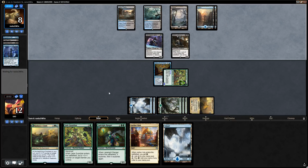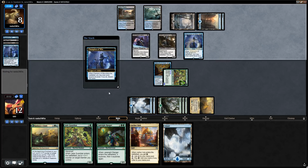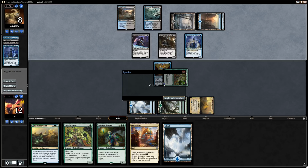Opponent falls to 8 to draw an extra card with the Siphoner. Another Champion of Wits. Not sure what they can draw into to help them here. And the opponent hasn't played a land yet, so I guess Field of Ruin, if they have that, could save them. But we have the second Hadana's Climb, so it's not actually gonna work. And right, our opponent scoops it up.